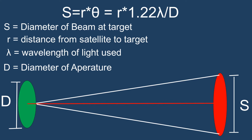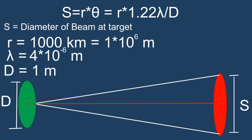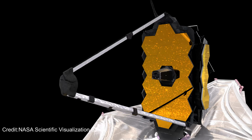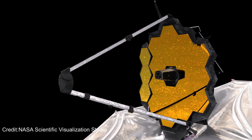Suppose you're using a 4 micron wavelength infrared laser, which is common for solid-state lasers. At 1,000 kilometers distance, a 1 meter telescope aperture gives you a beam spread of almost 5 meters wide at the target. To keep that down to a 10 centimeter spot, tight enough to burn, you'd need wavelengths closer to 1 micron and apertures around the 120 meters range. That's nearly 20 times larger than James Webb-class optics, in orbit, multiplied across a whole constellation of satellites.